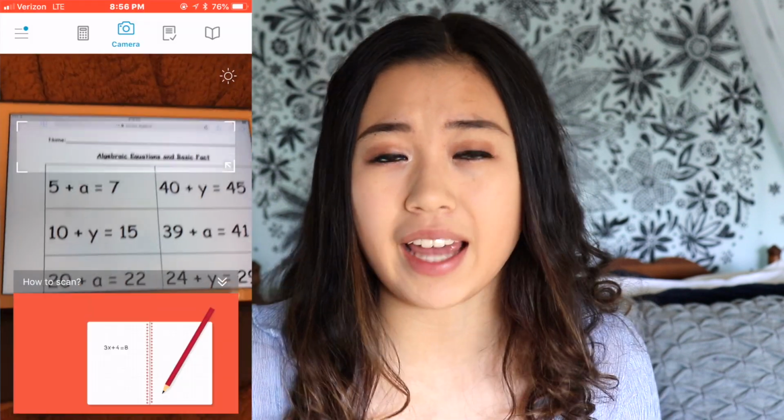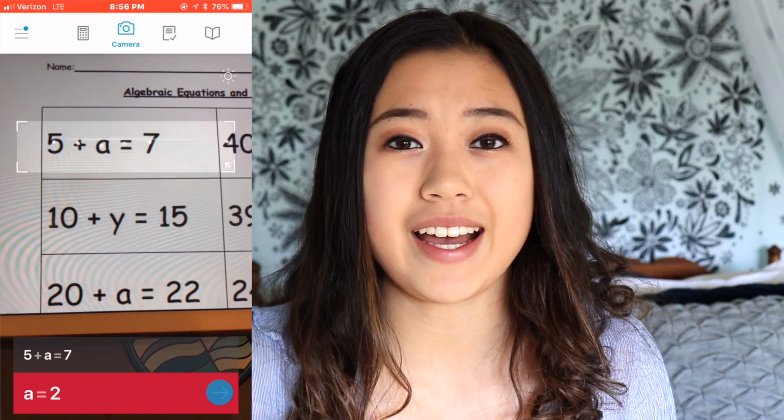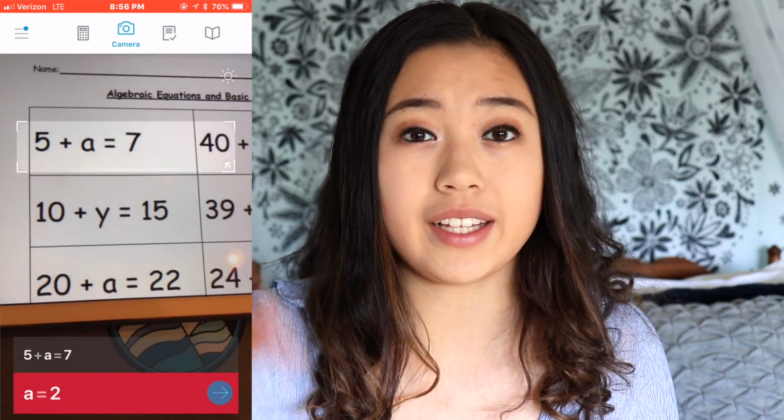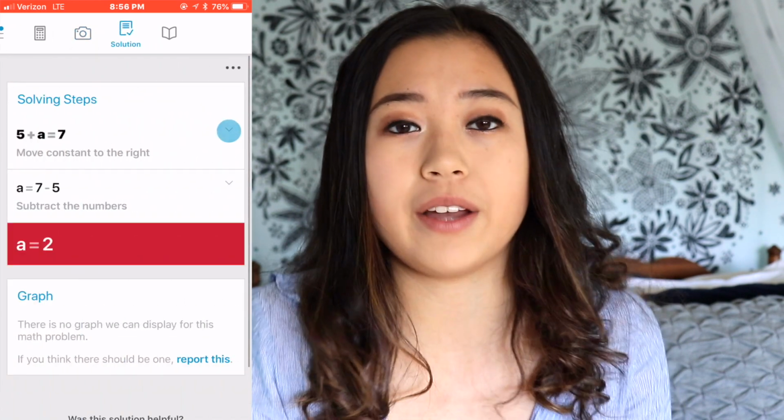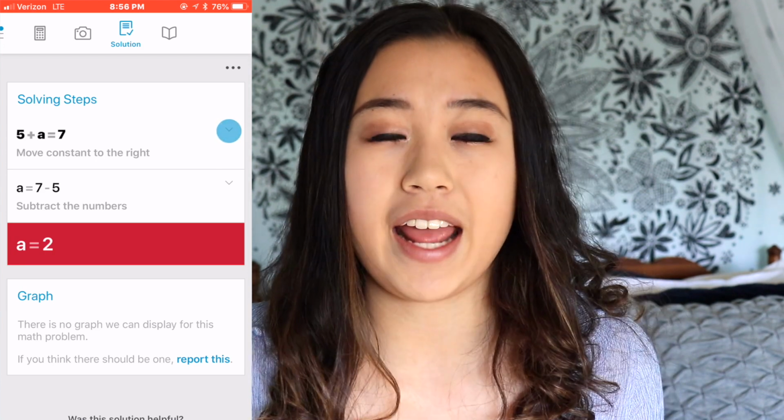Then the next app is called Photomath. You may or may not have heard of this, but it's really helpful when it comes to algebra equations. You can't really use it in geometry or trigonometry, but if you're doing algebra, it really helps you. You scan a picture of the equation that you're stuck on, and it teaches you how to do it. It doesn't just give you the answers. I can't just see the answers. I have to see how it's done, and that's exactly what it does, which is so nice.